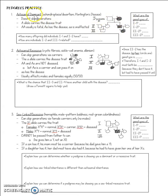And if the disease is dominant and they don't have it, that means they don't have the dominant allele. So everyone who's not colored in is going to be little a, little a. Whereas everyone who is colored in has got to have at least one big A. But here's the hint. We know that everybody in this pedigree here actually only has one big A.